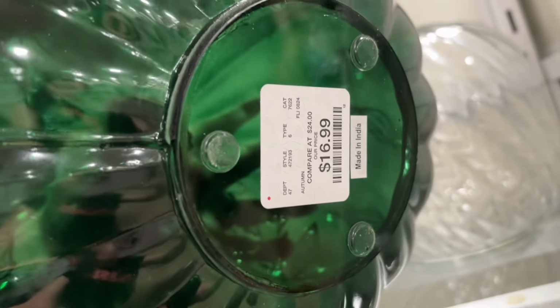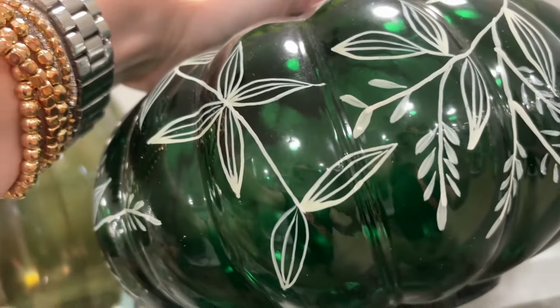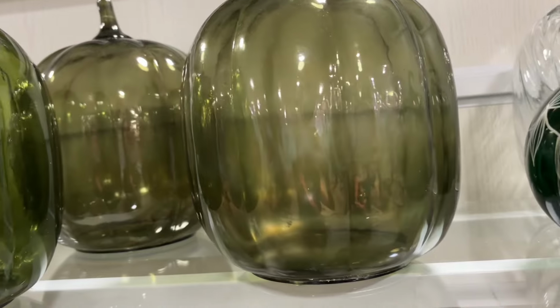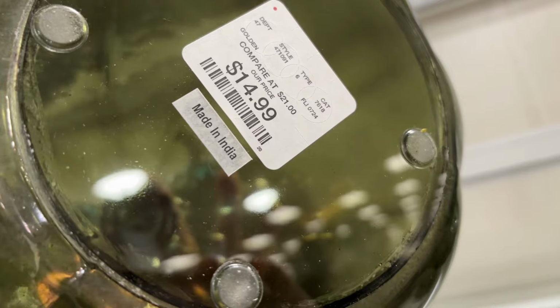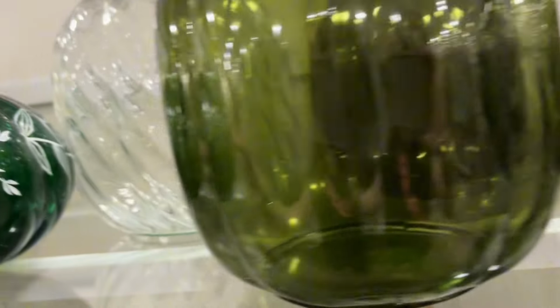Today we are going to HomeGoods to check out if they have any fall decor for 2024, and they actually did. I was so excited to go in and see a few bits and pieces here of fall. So we're starting out here in this little area. They had a whole bunch of pumpkins. I am noticing a theme here with lots of the green.